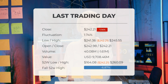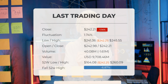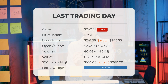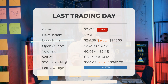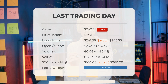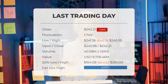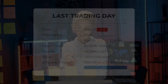Volume also declined on the last day, along with the stock, which is generally a positive indicator, as volume should follow the price movement. On the last day, the trading volume decreased by 2 million shares, with a total of 40 million shares traded, amounting to approximately $9.71 billion. Over the past 52 weeks, the highest stock price was $260.09, while the lowest was $164.08. Currently, the price is 6.87%, or $17.88, below the 52-week high of $260.09, which also marks the all-time high for the stock.